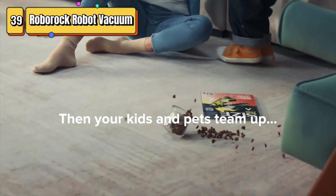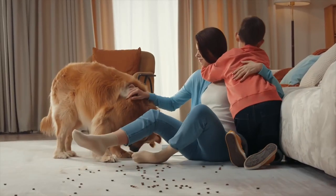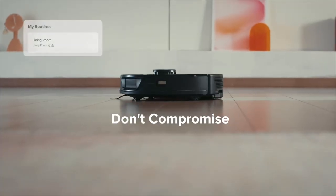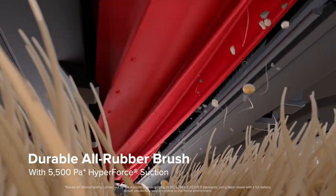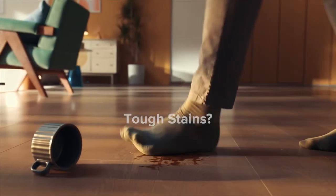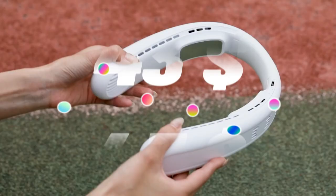Top 39. Is a robot vacuum and mop combo. It can vacuum and mop floors, automatically dry and wash the mop, and has a self-emptying dustbin and self-refilling water tank. It offers powerful suction, advanced obstacle avoidance, and comes in a white color option as part of the RockDock Ultra series.